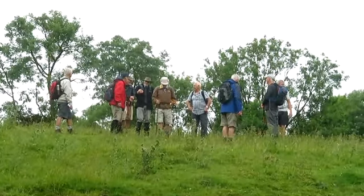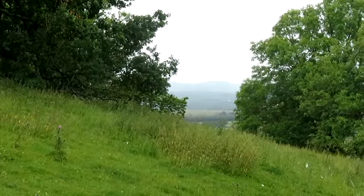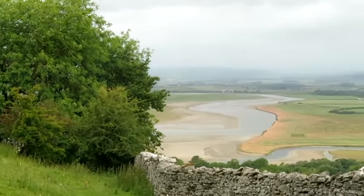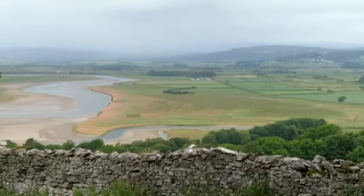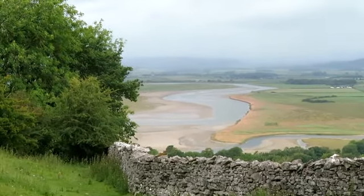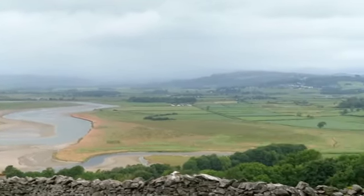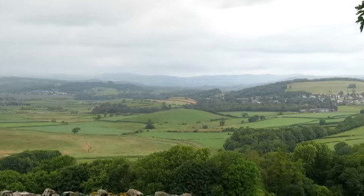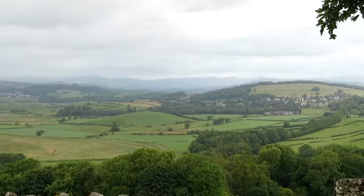So there's plenty of discussion still going on. We're past 11s, but we're too early for lunch, so we're just standing and having a look at the view. There's a little bit across there towards Grange, and then I don't know whether this is the Bela or whether it's running into the Bela, and whether the big one is actually the River Kent coming out of Kendal. It's a good view today. It's a better view when it's sunny, obviously, but beyond these first hills, blending in with the clouds, are probably the Howgills over Sedbergh way.